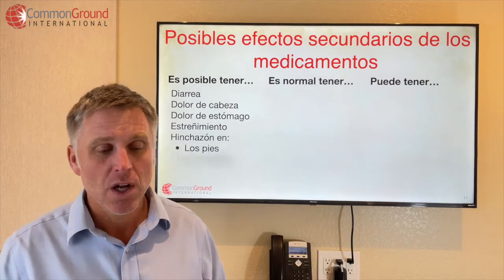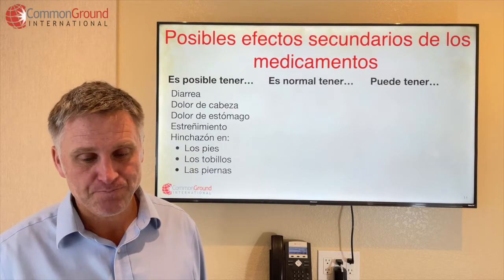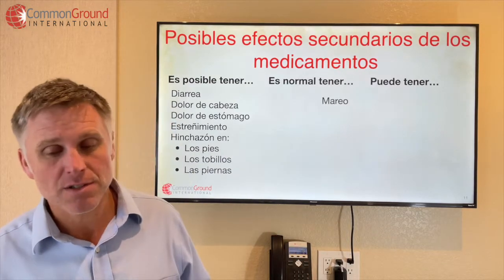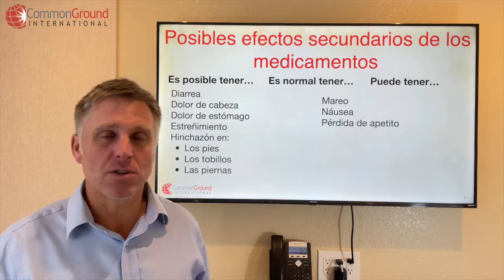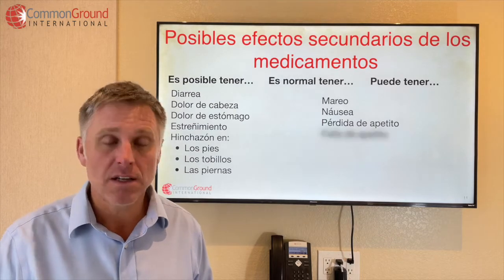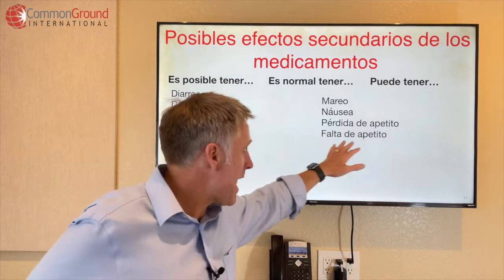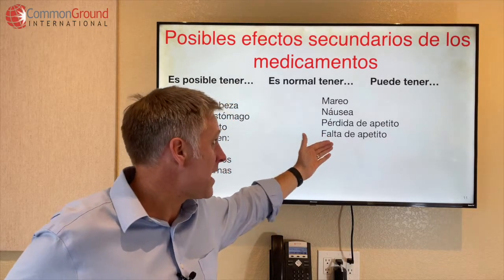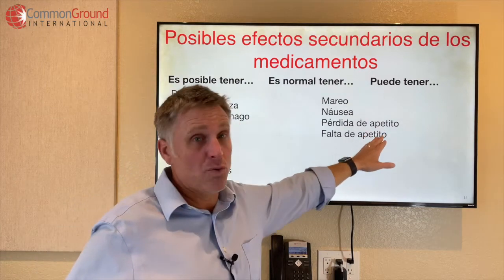pies, your feet, los tobillos, your ankles, las piernas, your legs, mareo, dizziness, náusea, nausea, pérdida de apetito, so loss of appetite, falta de apetito, similar but slightly different, lack of appetite. You can use these two actually with other things as well.